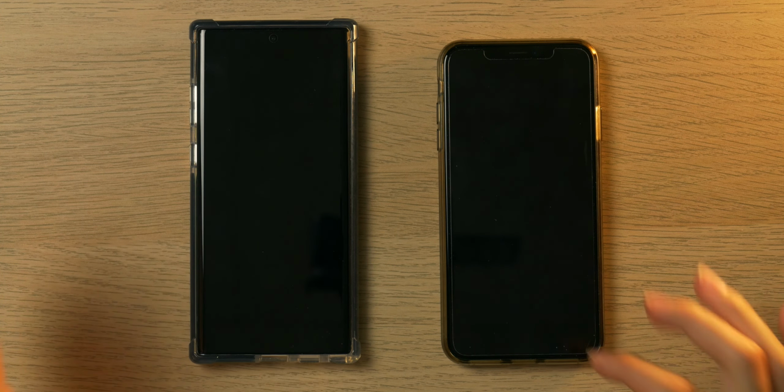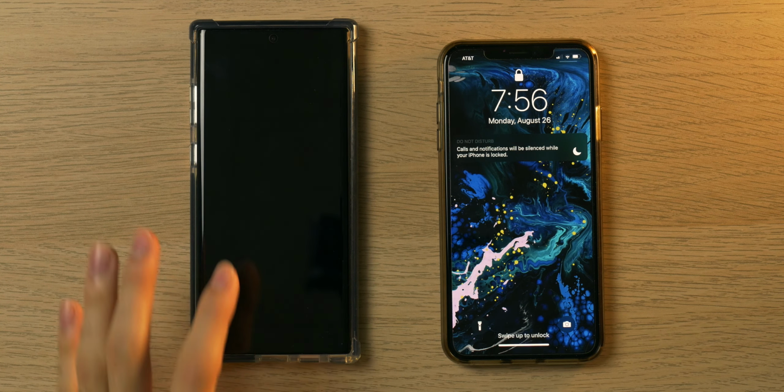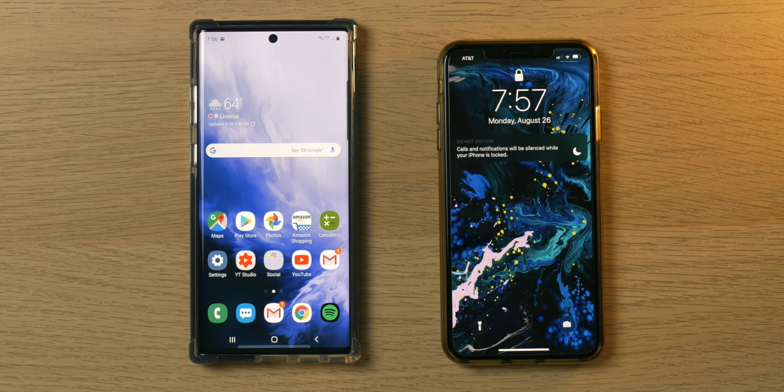So next up, let's compare biometrics, unlocking your phone. With the Note 10 Plus, you get a fingerprint sensor, an ultrasonic one, which is under the screen, unlike with the XS Max. So I'm just going to test that by itself, and it's fairly quick and accurate. Sometimes it misses. It's not as fast as the OnePlus 7 Pro's, but it's still pretty good.